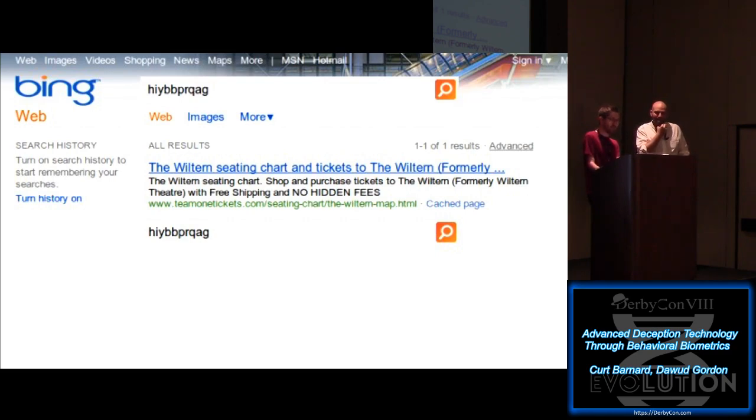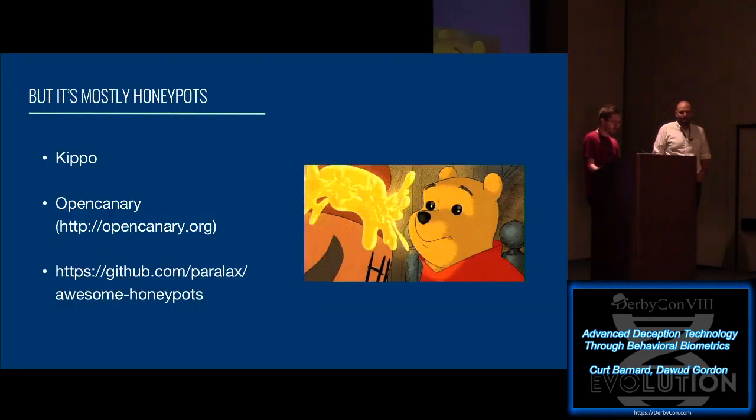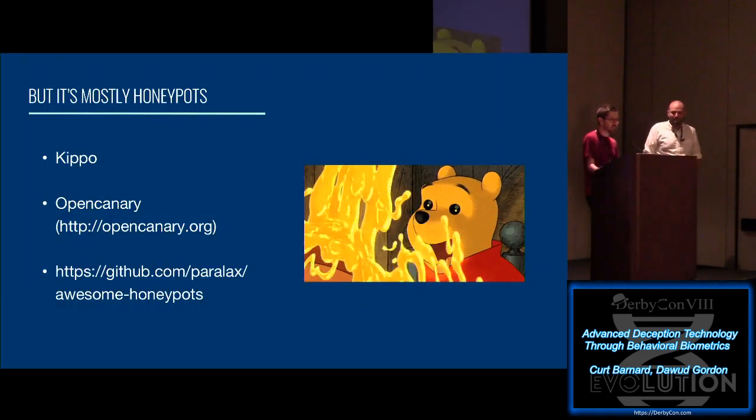So Google said, "Hey Bing, how'd you do this?" And the answer was they were copying their search results through the IE toolbar. So really, this is what I believe is the inception of deception technology: really trying to use this information asymmetry to gain an advantage against someone that is trying to use or abuse your product, service, or what have you. But today it's pretty much just honeypots.